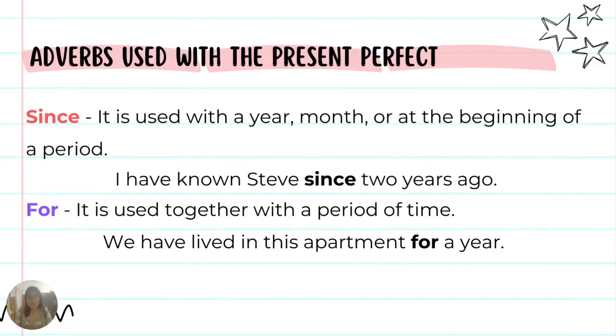Adverbs used with the present perfect. Some adverbs of time often accompany the present perfect to emphasize the moment in which the action happened. The main ones are: since. It is used with a year, month, or at the beginning of a period. For example, I have known Steve since 2 years ago.